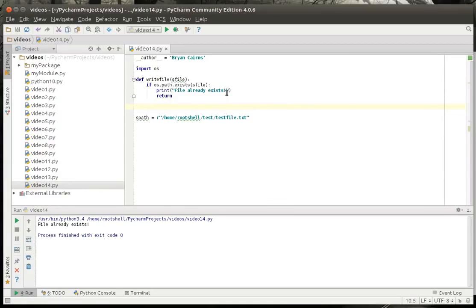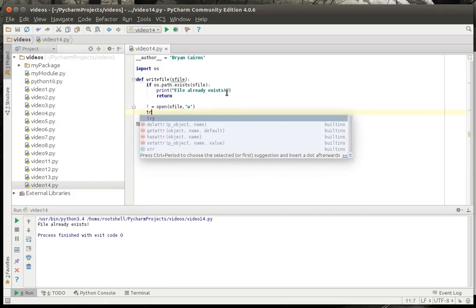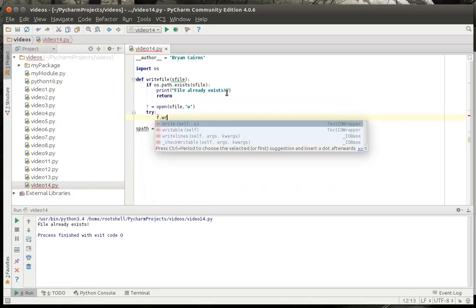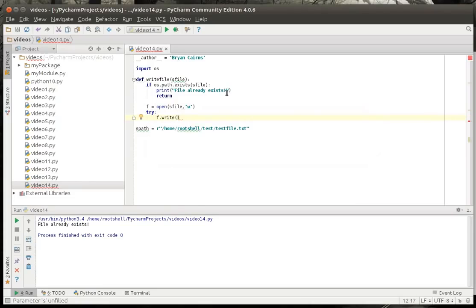Otherwise, what we're going to do here is say f equal open, and we're going to give it the variable s file. We're going to give it a w for write mode, and we'll discuss modes a little bit in depth. And we're going to say try. We're going to try writing to that file, and we're just going to say hello world backslash r backslash n, and we're going to say this is a new line.